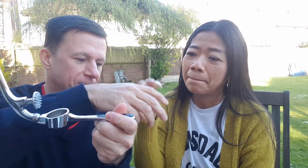Okay, so what you can do here is just put the garlic in. And then as you squeeze, you get the garlic coming through. Yeah, easy. Easy. Easy. Okay, so that's the garlic crusher, huh? Yeah. What's number 9? Number 9. Bok bok. A bok bok.